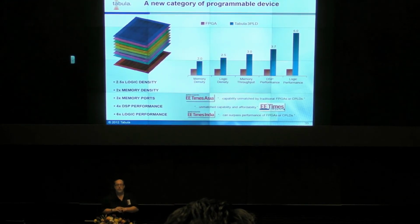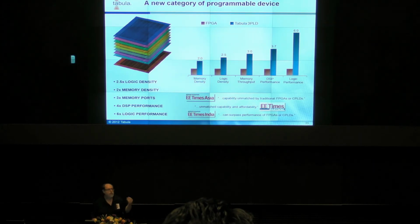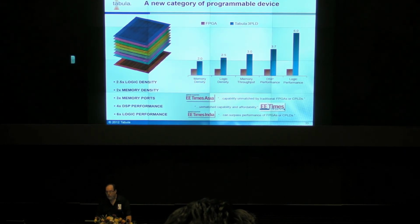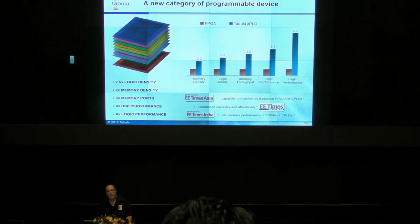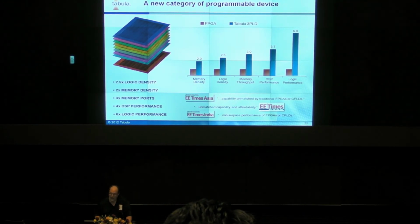This is my one sort of marketing slide, but it's also a technical slide, and that is, why bother with all this incredibly complicated machinery? Because the win in every direction is so large. The fact is, since we're using single-ported RAM cells, we have twice the memory density. We have 2.5 to 3x, the 2.5 is conservative, to 3x logic density versus an FPGA. We have more than 3 times the memory throughput because of the space-time memories you saw before. We have, this is an old slide, almost 4x the DSP performance.